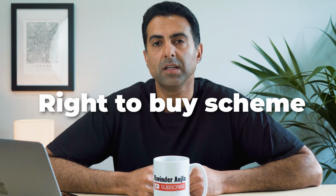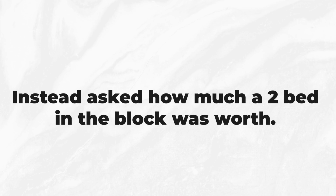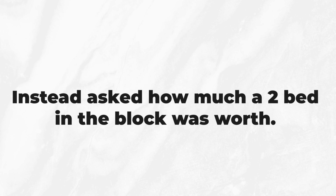Talking to some of the agents during the viewings was quite challenging. If I asked them what the flat would be worth if it was a 2-bed, they just said it wouldn't be worth much more, as I wasn't going to be adding any square footage. I experienced this with 3 or 4 agents, so I rephrased my question and instead asked how much a 2-bed in the block was worth. The ground rent and service charges were typically cheaper than the privately owned flats, which ticked another box.